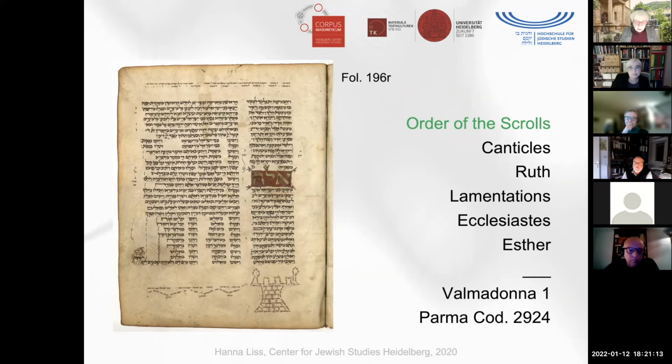And the order of the scrolls matches exactly the order displayed in the Ashkenazi Pentateuch manuscript Madonna 1 from 1089, and also the Hebrew-French glossary, Parma Codex 2924, written in Delemont in 1279. The order of the scrolls, and I don't need to tell this here, is an important marker for the geocultural provenance of a manuscript.